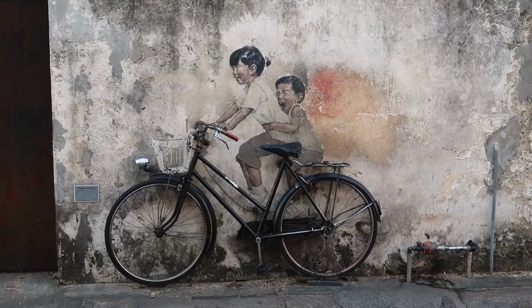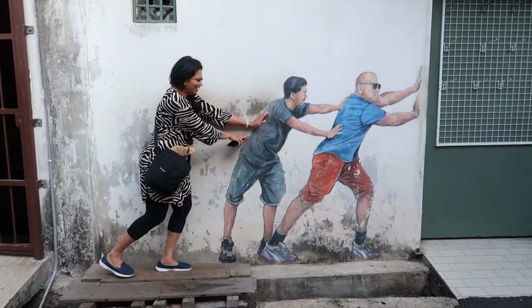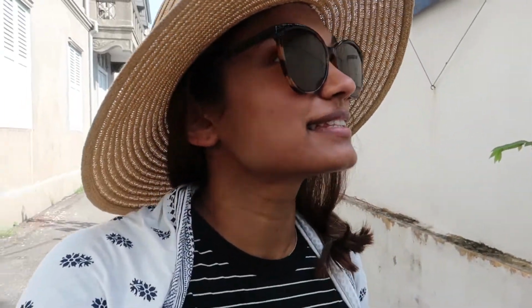We've just found our first street art, and it's the girl and the boy on the bicycle. Malaysia in general is really hot, but I think Penang's even hotter because there's not much wind, but we're following the shade and trying to get to the street art before it hits 12 o'clock.